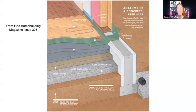Thanks, James. And I think I just put the wrong link in the chat, but I did read that article with Stephen Basic, and his daughter drew the detail for that article, and I thought it was excellent.